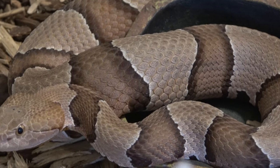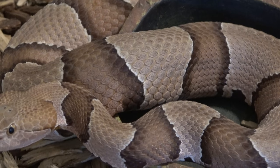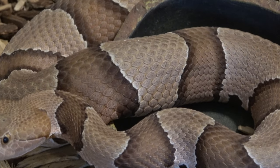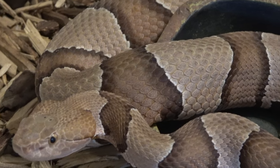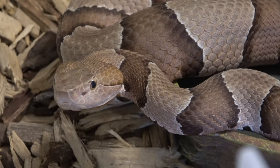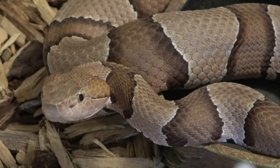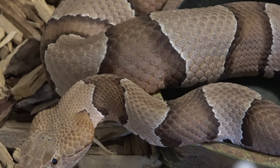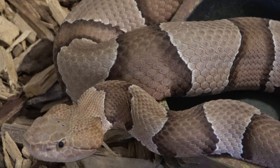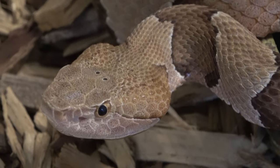You can find these in Texas, Oklahoma. As far as I know, I'm not really too familiar with copperheads like that, but in my experience with them, I've seen them in Texas and Oklahoma, but I'm sure they're a lot of places elsewhere, and same as cottonmouths also. But look at that, man, this is a beast.